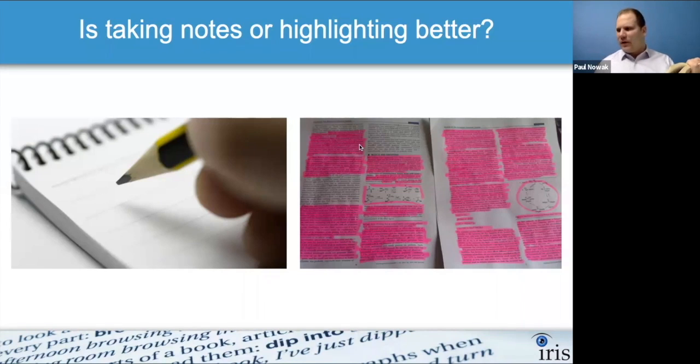Maybe I'll use a different color, or you see where I'm going here. If you get caught up in the details, you lose sight of that big picture. So if you are guilty of excessive highlighting or excessive note taking, I would say at the very least, wait until you finish a paragraph. So read a whole paragraph and then take a note.